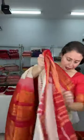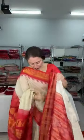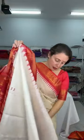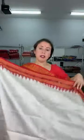Now this is another Odisha handloom in white and red. First let me show the pallu of the saree because it has a beautiful pallu. Okay, this one does not come with a blouse piece. This is also 100% pure silk. But you can wear it with a red blouse. A very traditional Odisha handloom saree.